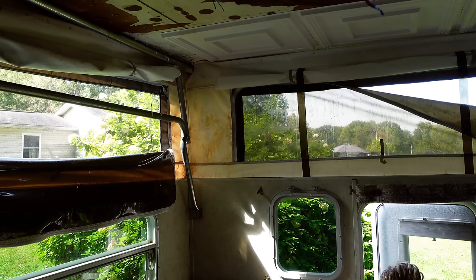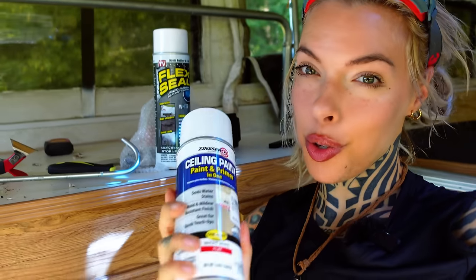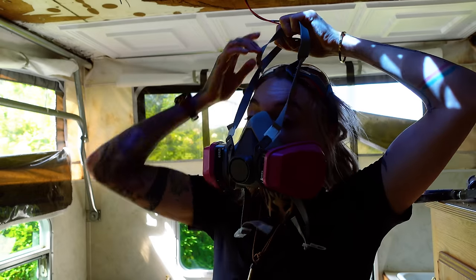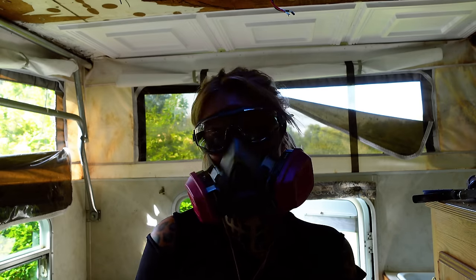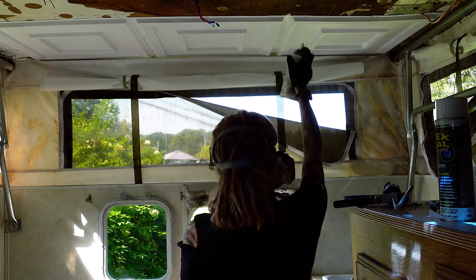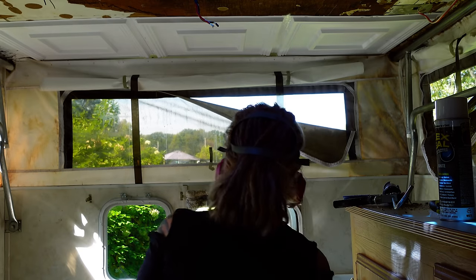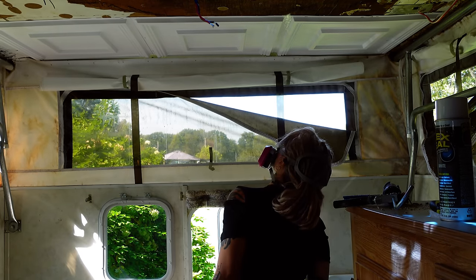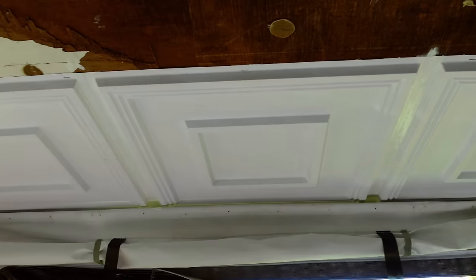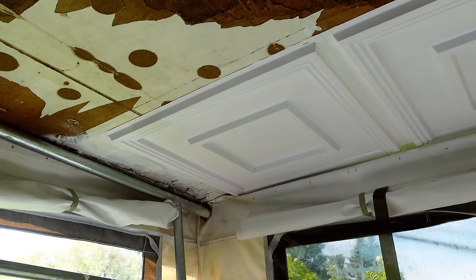The thing about this is I'm going to repaint everything. I also got this ceiling paint as well to spray in between the panels. So I'm gonna try that too. This is experimentation, baby. Hey, that looks pretty good. It's not too bad. I mean, that's not beautiful, but it's better than it was.